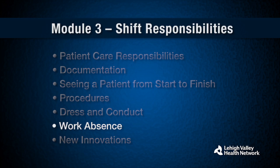Now, with regard to visiting residents, they have contracts which provide sick leave or sick time. So, visiting residents who missed shifts are not required to make up those shifts if they're due to illness. However, if they take a significant amount of time from the rotation, we will have to deal with this on a case-by-case basis.